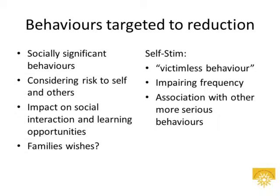Also, you can find that when you start to target behaviour such as self-stim for reduction, that it will result in more significant behaviours through your extinction burst. When you're trying to block engagement in the self-stim, you might find there's an increase in aggression or other kind of behaviours, and you want to consider this in terms of your planning and how you're going to intervene.